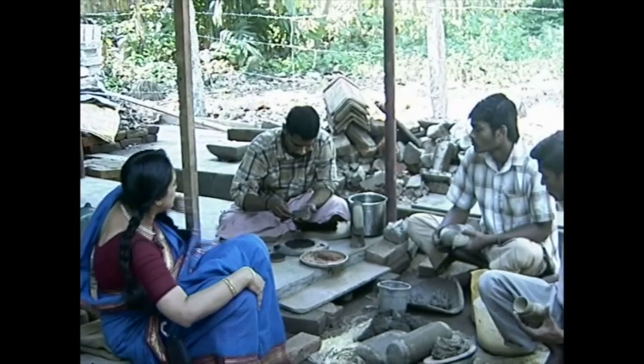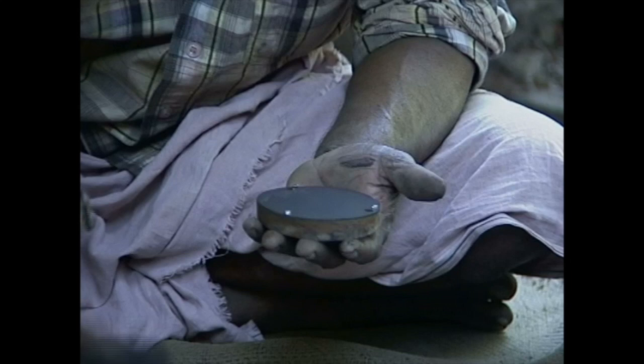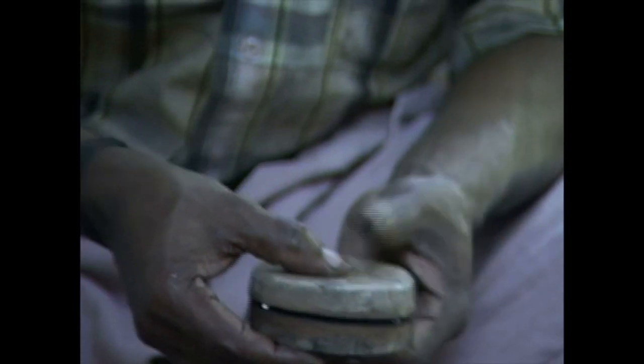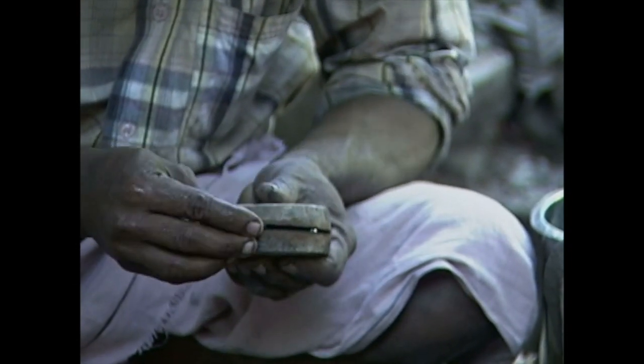Now we see how he's putting the spacers. He puts these small metal spacers at the three corners, and then he covers it with the other mold. That will define the thickness of the blank. Then he puts a little wax stub which will form the channel.